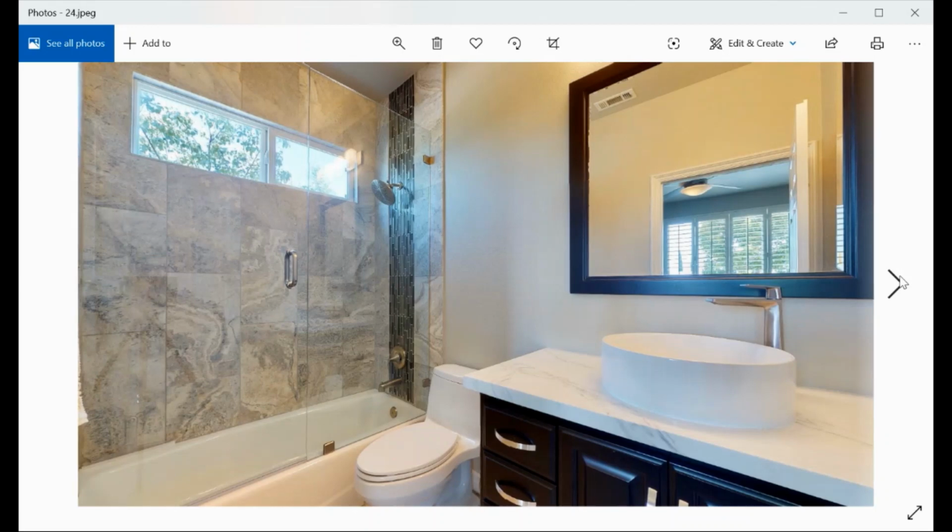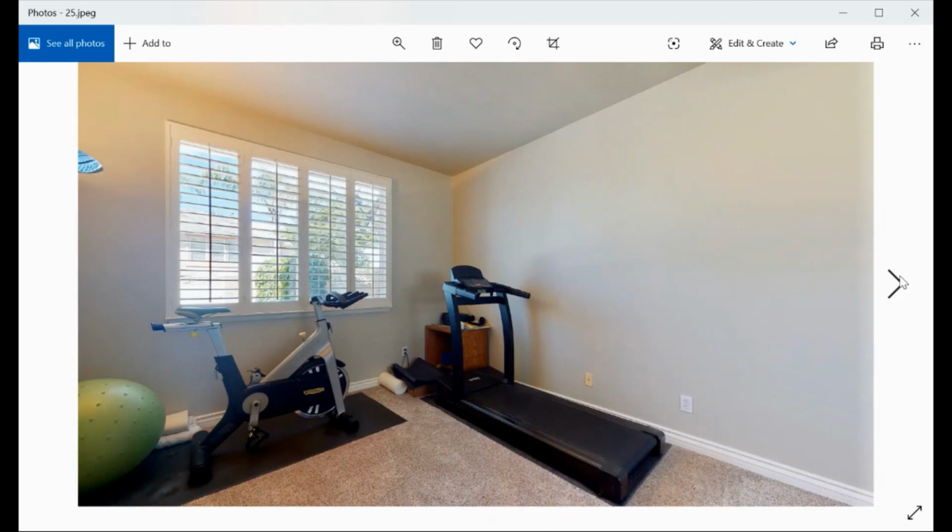Here is the ensuite bathroom, again, fully remodeled with everything replaced down to the studs. And this is the bathroom for the first bedroom on the first floor.